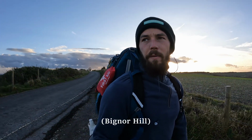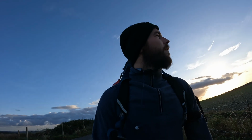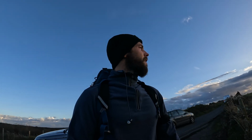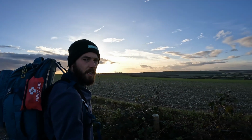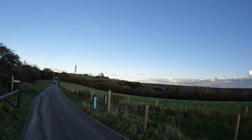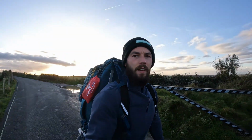Gonna head up to, I can't remember what it's called now. I'll find out in a minute. It's like Bignor Hill, something like that. It's a dark sky reserve up here as well. Gonna head up to Bignor and then we'll see what's up there, see what the best view is, but yeah, should get a pretty sick sunset. Gonna make my way up now. We are going up here somewhere, and I'll see you when I get up there. Peace.